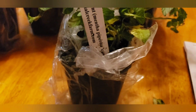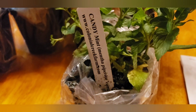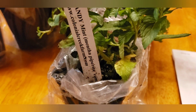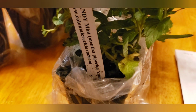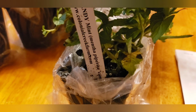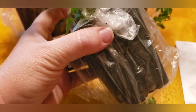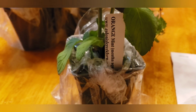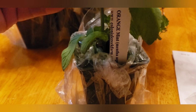The candy mint. This really wasn't on my wish list that I was looking for, but it sounded interesting, and I thought, well, why not? It might taste good in tea. It's supposed to be like a sweet mint, and I like the name, so that's why I got that one. And then the orange mint, that may have been one that was on my list originally when I first started down this whole mint rabbit hole.